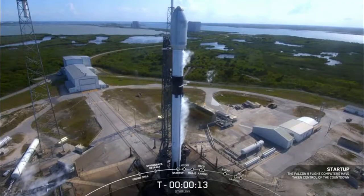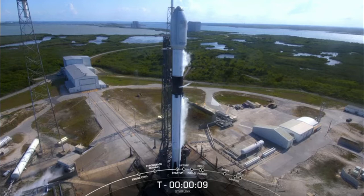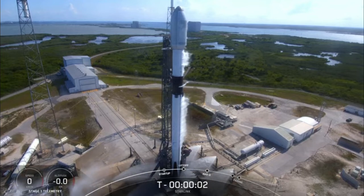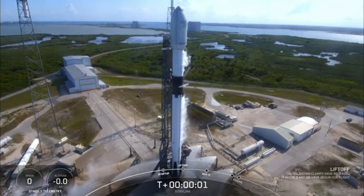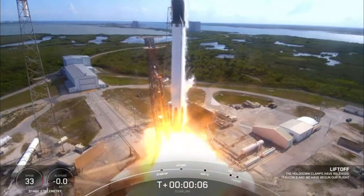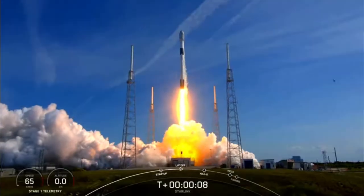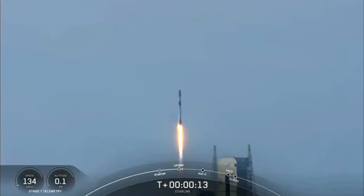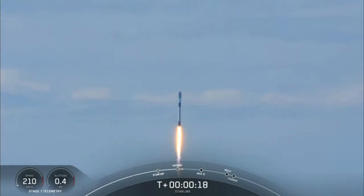T-minus 15 seconds. 10, 9, 8, 7, 6, 5, 4, 3, 2, 1, 0. Ignition. And liftoff. Go Falcon, go Starlink. Falcon is switching downrange. M1D chamber pressures are nominal.